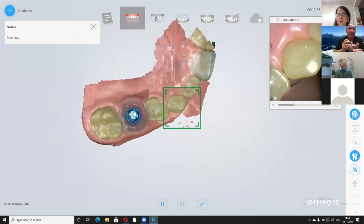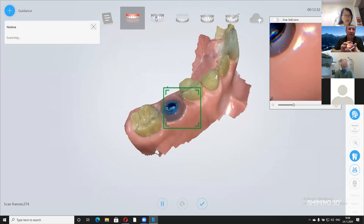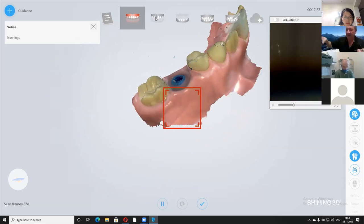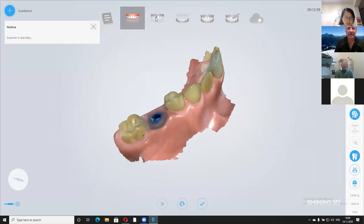Everything has happened here. So once this has happened, we put the camera down. It's optimizing the data. Now, I go to the next here, it's okay. Then it says here, put in the scan body.